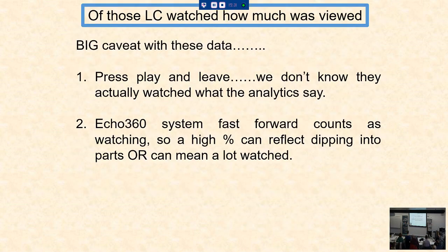So we've looked at how many of the total captures they've viewed, how many actual views they've got. What would be really good is if we could say how much of the captures they watched. Did they watch all of the capture, half of the capture, 10%, 5%? But there's a big caveat.